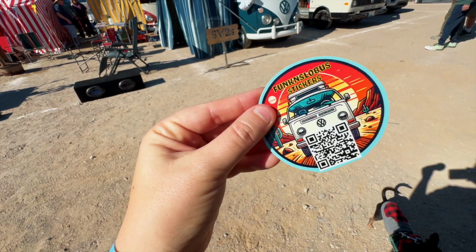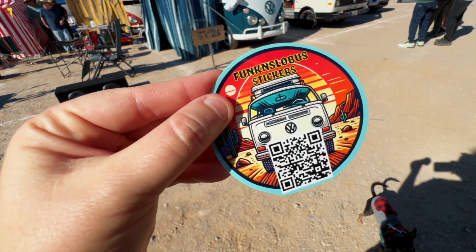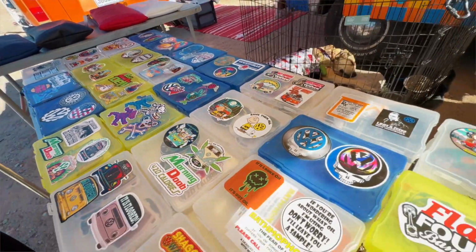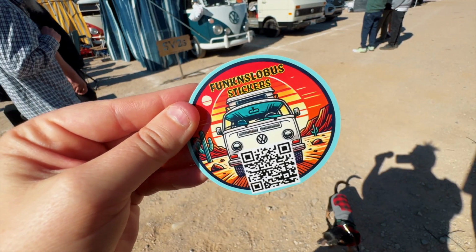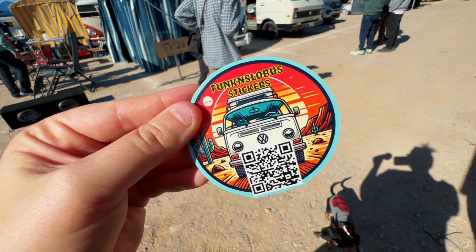We found this booth and they have so many cool stickers. If you're looking for stickers for any kind of travel or bus related things, please check them out. This is how you can find them. Oh my goodness.